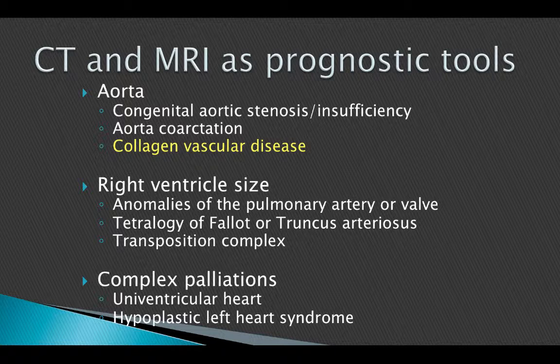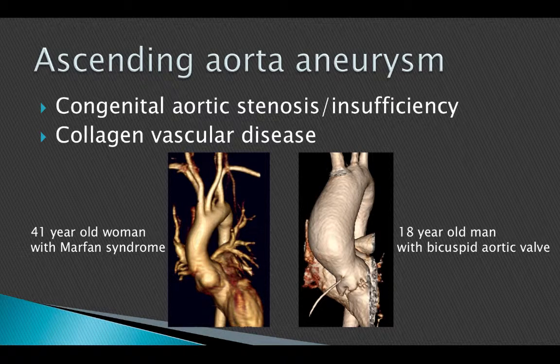The aorta abnormalities include congenital aortic stenosis and insufficiency, as well as aortic coarctation, but I've also included collagen vascular disease. These genetic diseases frequently present with problems of the aorta very similar to congenital heart disease. Ascending aorta aneurysms can be seen with aortic stenosis and also collagen vascular disease. The left-hand image shows a 41-year-old woman who has Marfan's disease. There is dilatation of the aortic root in this patient. On the right, we see an 18-year-old man who had bicuspid aortic valve, and there is diffuse dilatation of the ascending aorta present.